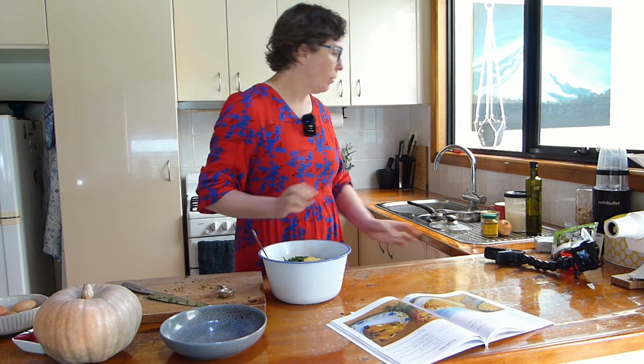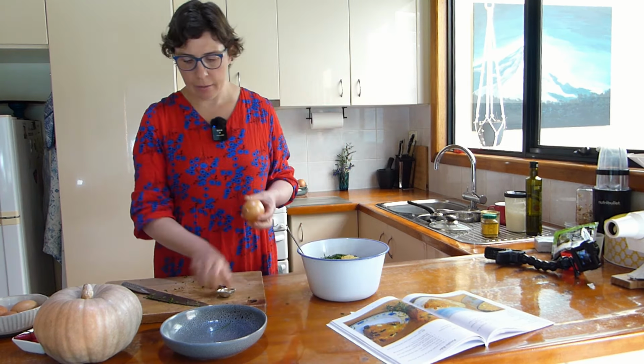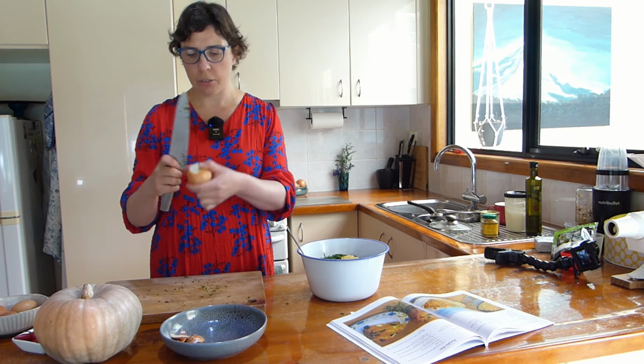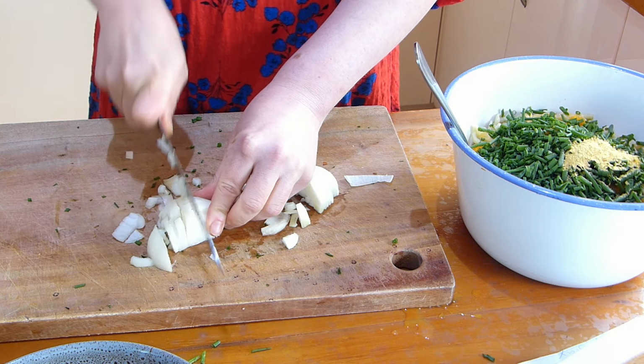And now I'm going to chop up an onion. This is not from our garden. And it's not too big. This is the size that I've got. Just finely chop it as small as I can.